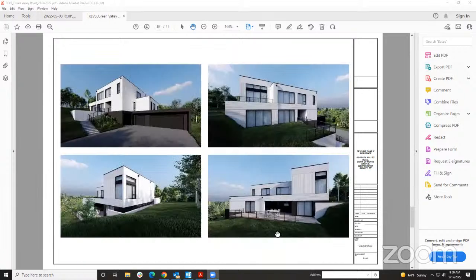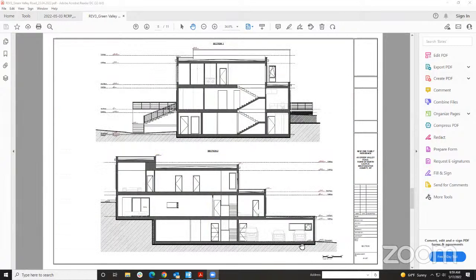So as you can see, section for a second, please. Can you just come right there? So it illustrates where we are. You can see how we have to deal with different levels of the existing site and how the house takes advantage of connecting to the outside.